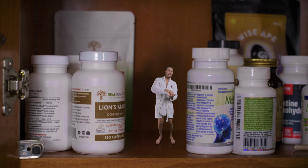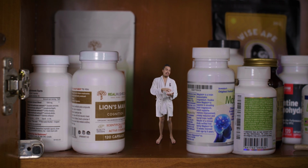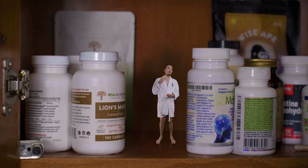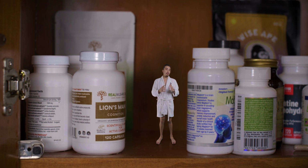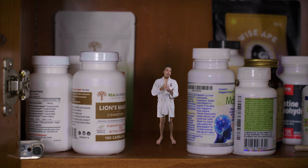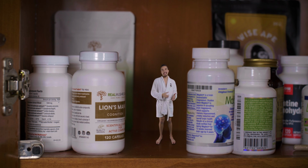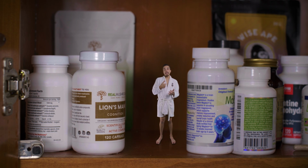But number three, most importantly, a proper diet, a healthy circadian rhythm, regular exercise, and good mental health are the foundations of living a long, happy, healthy life. You want to get those things dialed in first before you start experimenting with supplements. Supplements are simply a tool, a means to an end. They will not get you to where you want to go unless you have those things dialed in. I want to make that very, very clear.